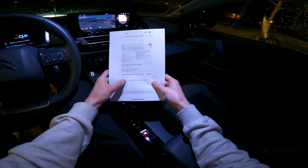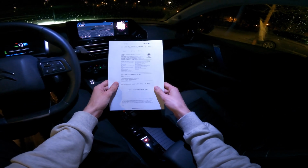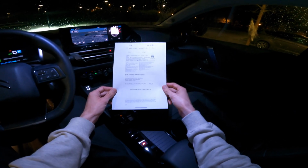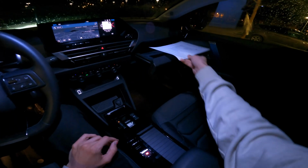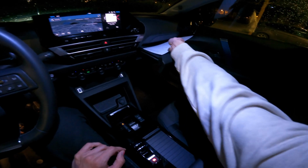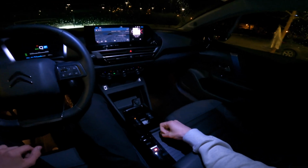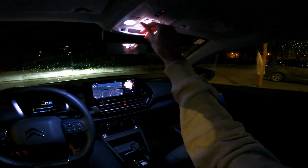And it says here 5 years of warranty, but I've checked, there is an 8-year warranty if I'm not mistaken, and 160,000 kilometers on the battery, and I assume drivetrain, so the electric motor. Okay, let's switch these off.